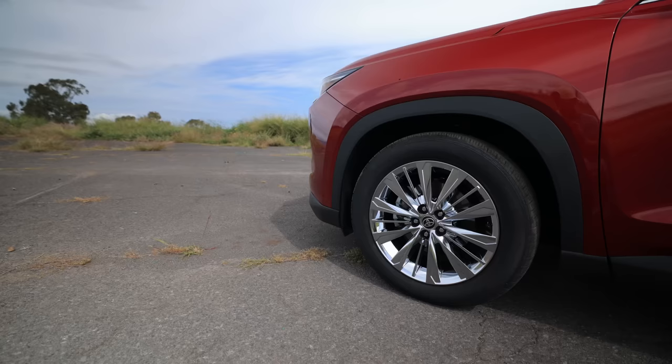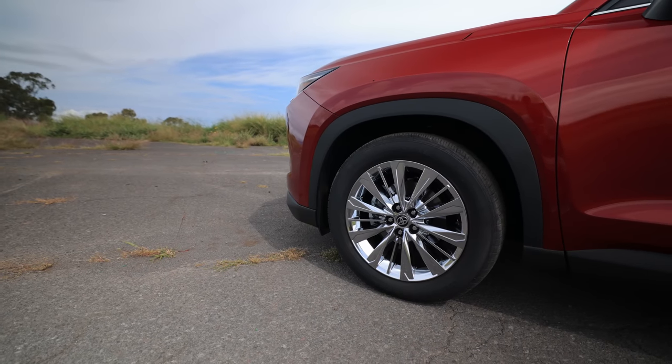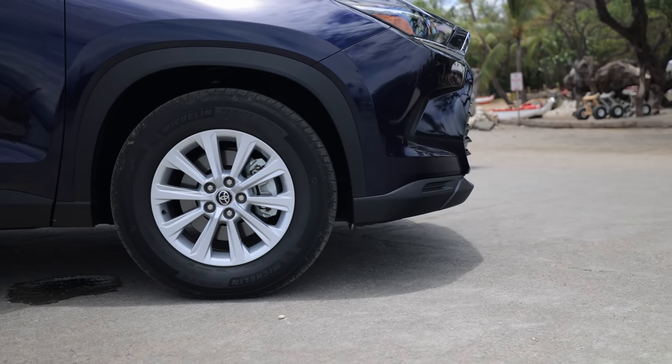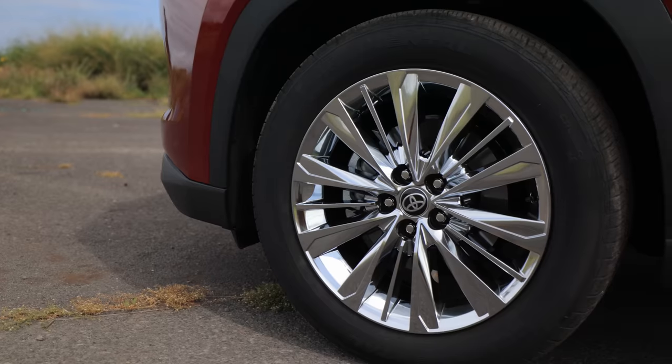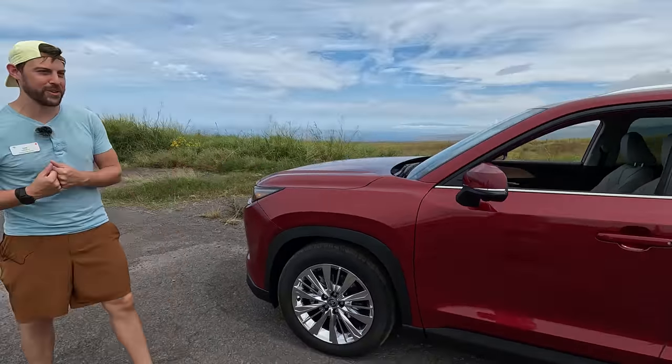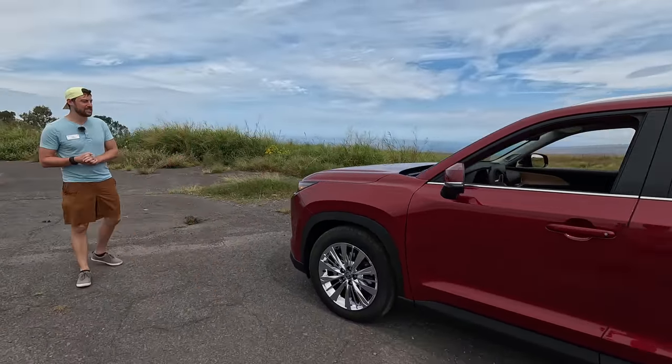We have these 20-inch chrome wheels though, and you have two wheel sizes. The base XLE gets 18-inch. But yeah, Toyota's given this the chrome treatment here. It doesn't actually look bad with this red paint color, but Eric and I both agree that it's not the ideal wheel choice for us.